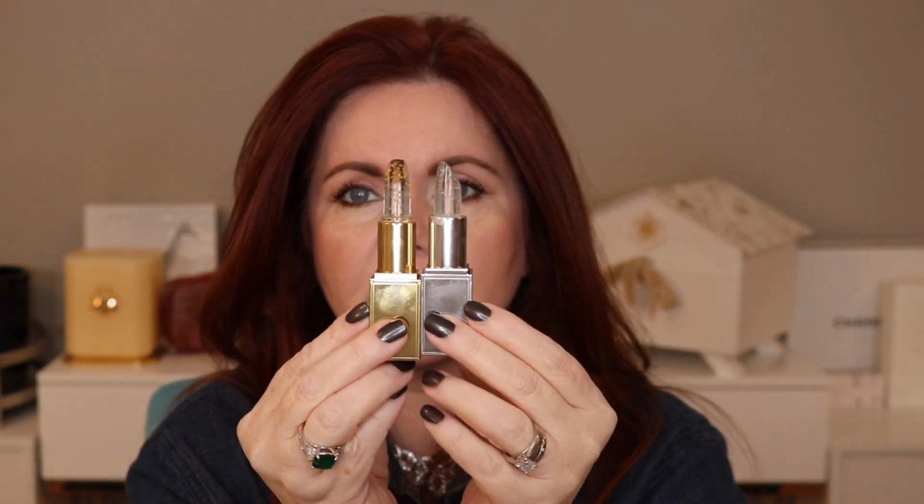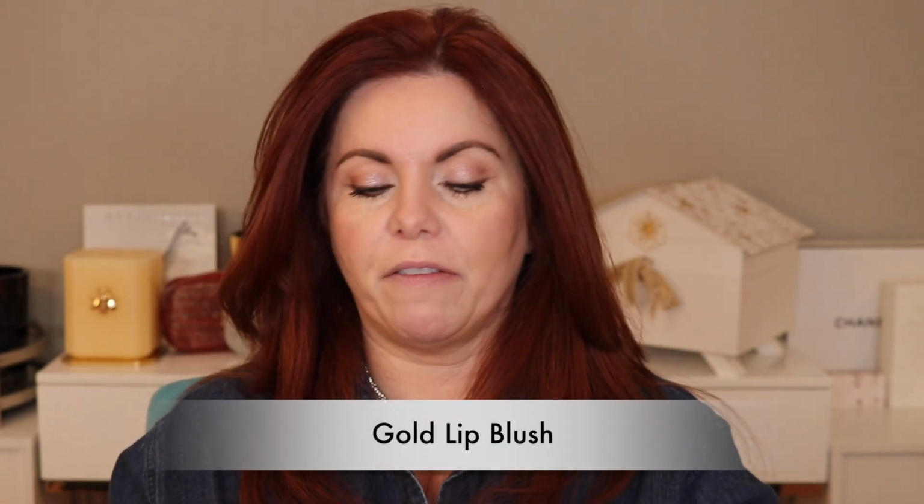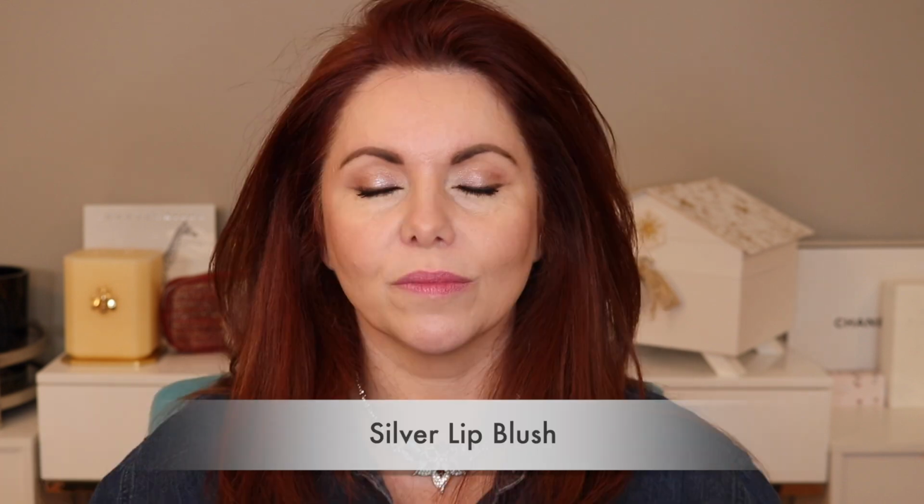These basically make your lips turn a color depending on your chemistry. These are not my favorite. I like the lip balms a lot more than the lip blushes. There's the gold one. As you can see, it turns my lips a bright pink.